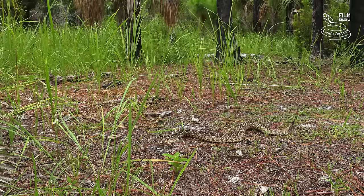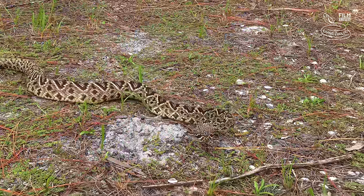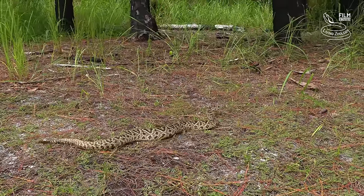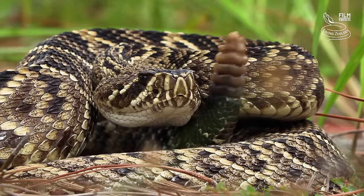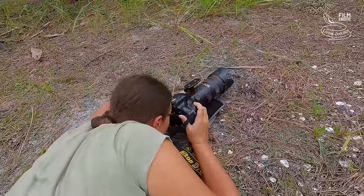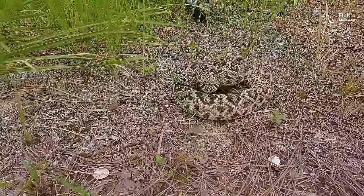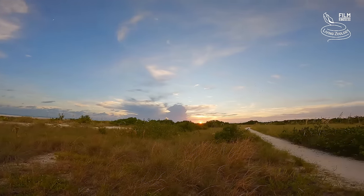It is amazing to observe this species in its natural habitat. The eastern diamondback rattlesnake feeds mostly on rabbits, squirrels, and other small mammals. It often hides in gopher tortoise burrows or palmetto thickets. We enjoyed working with this snake so much, and we managed to get exciting footage and nice photos. What a beautiful day we had in Florida.